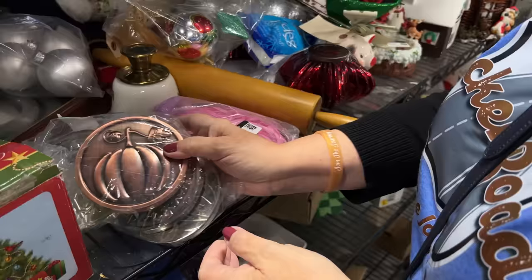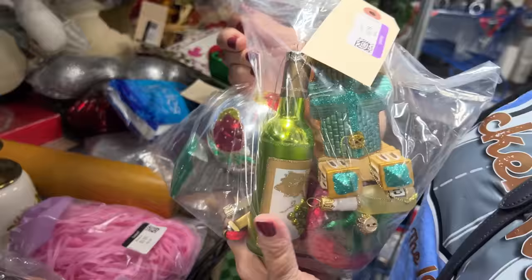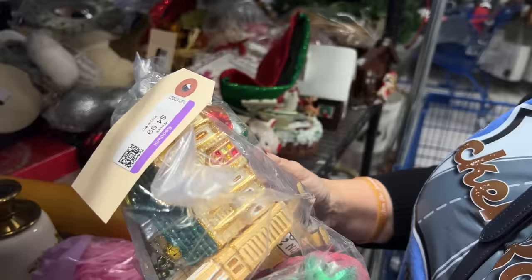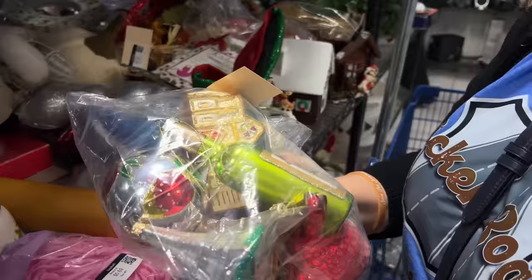And a big rolling pin. Oh, look at these ornaments. What do we have? We have a wine bottle. Do you see these are Paris? It's Notre Dame and the Eiffel Tower. Are you serious? It is Notre Dame and the Eiffel Tower. I see two Eiffel Towers in there. There we go. Three. I think we're going to pick these up. I think so. You know, I cannot pass a good Eiffel Tower. All right, let's keep going.